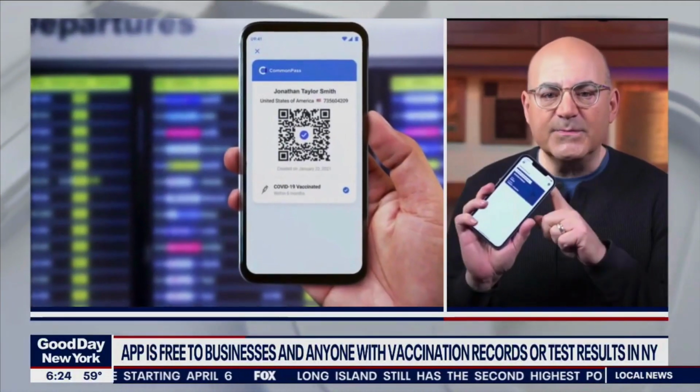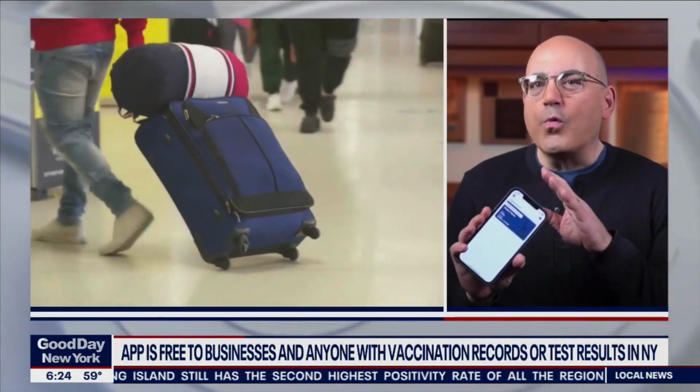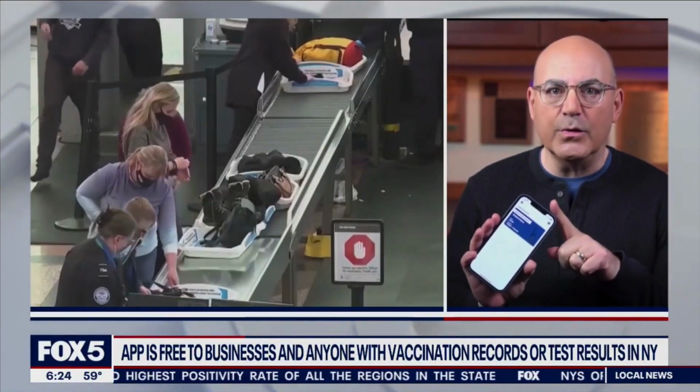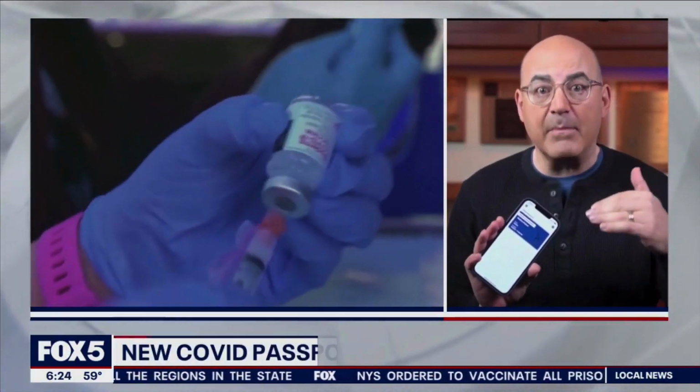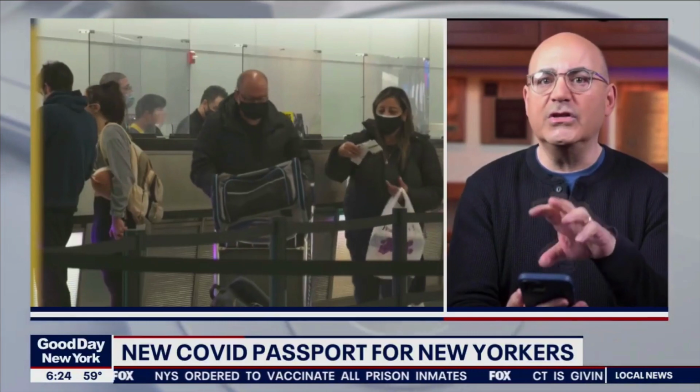Other than that, this pass will get you in to almost any arena, well, actually quickly in any way through businesses that download the app. And you'll see it's really simple. You can actually get a smartphone app if you're a business. You shoot this barcode with your phone and you get either a green check or a red X. The green check for yes, been tested, or yes, been vaccinated, and the red X for no. What you do with that information is up to you.